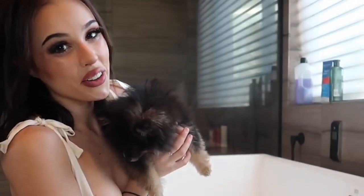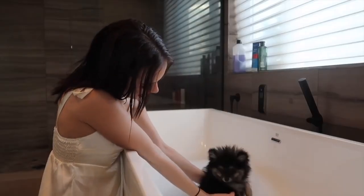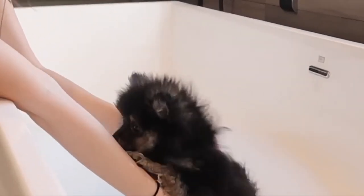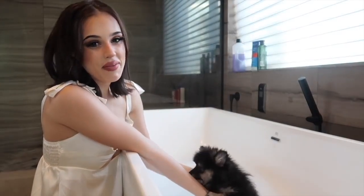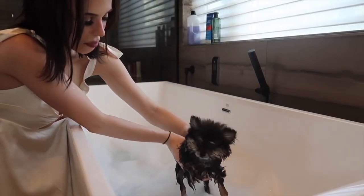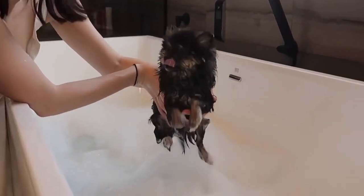All right, we took Arthur's little collar off and it's time for him to get into the bathtub. Oh, you like it? Wow, it's a bathtub. Arthur isn't the biggest fan of baths, as most dogs aren't, but he actually does pretty good in them. You like your bath, buddy? He does this adorable thing where he starts to pedal before he even gets into the water. Do you see that? He's so freaking cute.